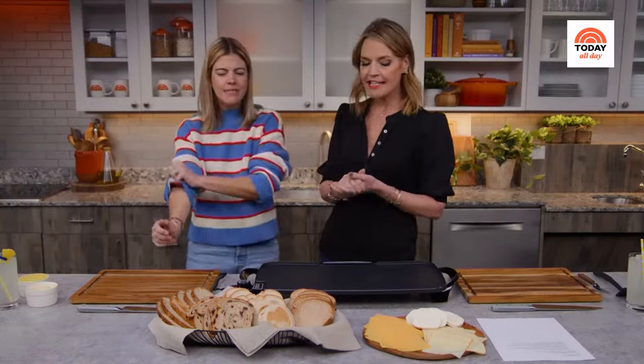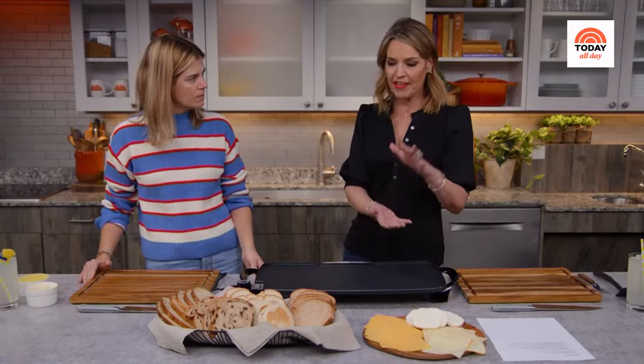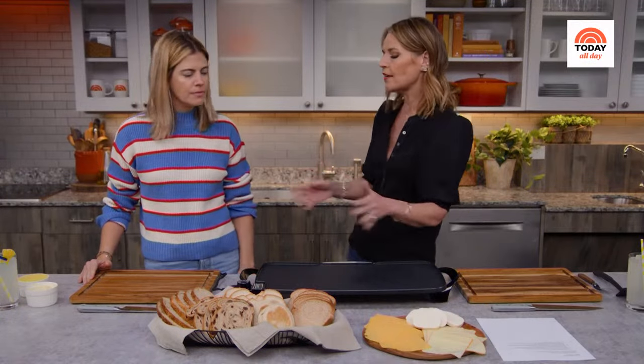Every Saturday, Charlie wants a grilled cheese for lunch. And I try to do it, but I put it on the griddle, I put butter, then the cheese doesn't melt, but the outside is burnt. Right. I end up putting it in the microwave, it's a disaster.